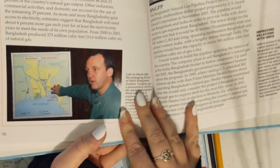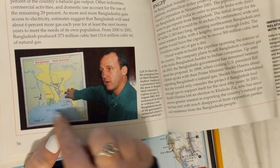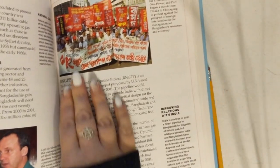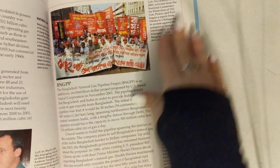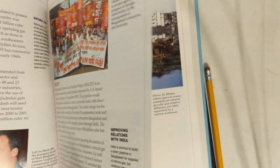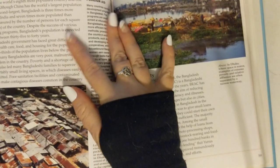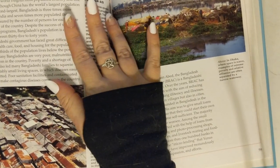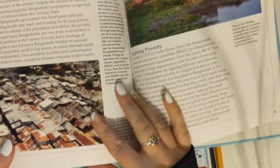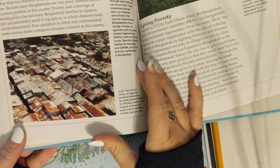This is apparently a Shell oil worker, because lots of oil reserves have been found off the coast. And this is a protest against it. I should have looked up and seen how that's going, but I'm pretty sure that it's not going as much as it had been planning to in the past because of global warming. It's more of a focus on saving the country from being flooded than mining oil.